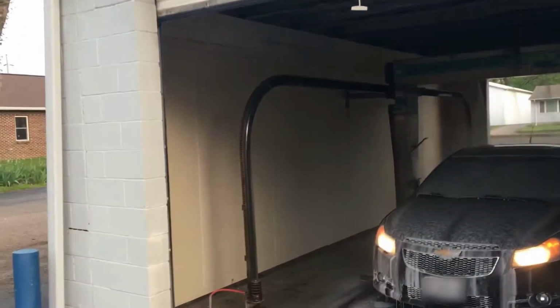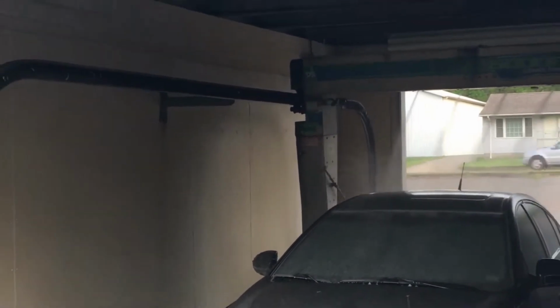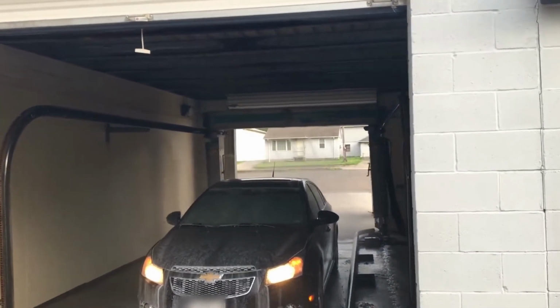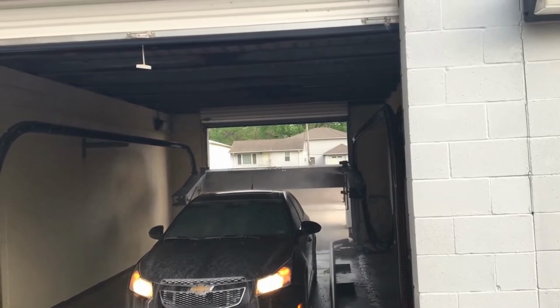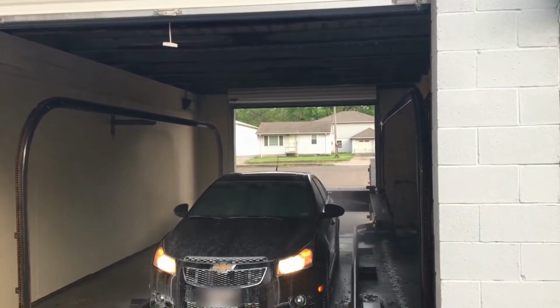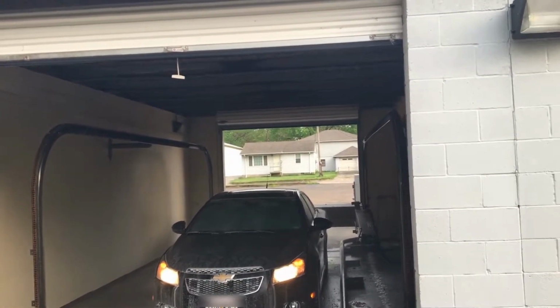The system travels on this big rail here. It's an old setup actually. Now, I never got to film this, but from what I remember, this used to be an Oasis Typhoon system, I believe. I never got a chance to film it though.